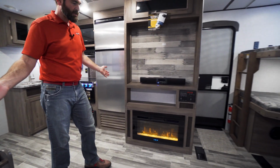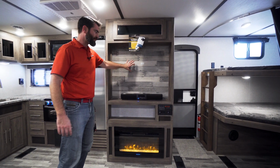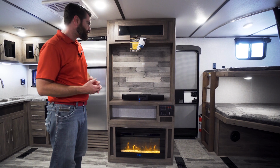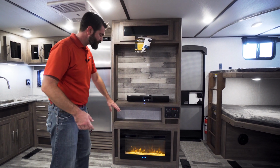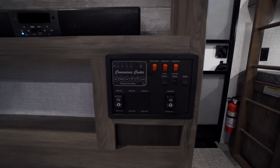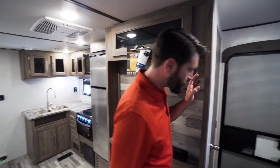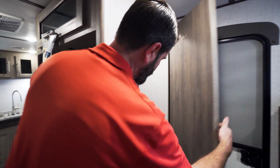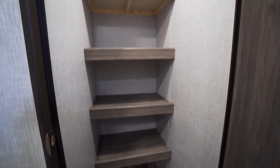And pushing into what would be the living area directly across from our sofa, we have a great spot to mount up a big flat screen TV, sound bar down below, our main control panel, and an electric fireplace that actually puts out heat in the winter. This is all sticking off the wall so much because it houses more storage in behind it in the form of this nice big entry closet. You could use this as a coat closet and as a pantry for this model.